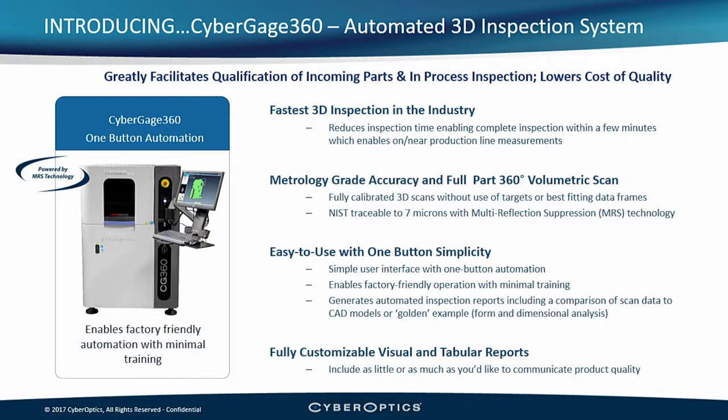So we said, all right, we're going to take all this information that we've heard and create a product that really focuses on speed, accuracy, and ease of use, driving up quality, customer satisfaction, and revenue while decreasing time and expense. Introducing the CyberGage360. This is a revolutionary 3D scanning technology, providing the fastest 3D scanning in the industry. We're using metrology grade sensing equipment, so it can be a measurement tool on or near the production floor, while providing full 3D scanning at metrology grade accuracy.